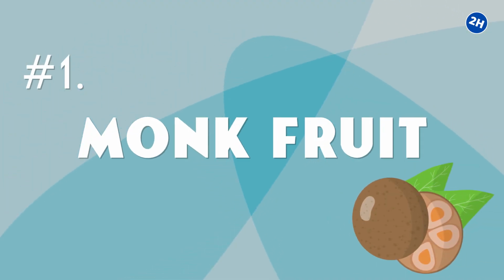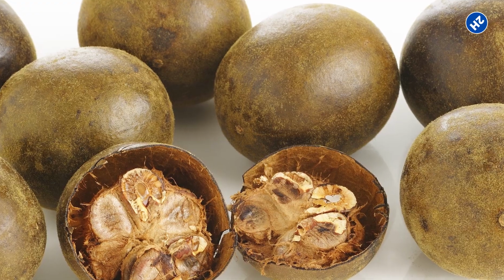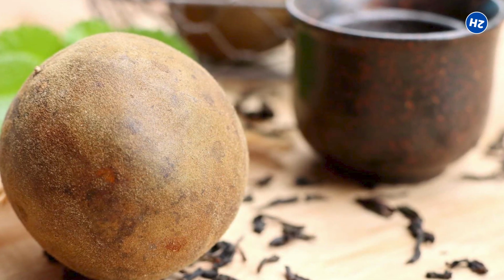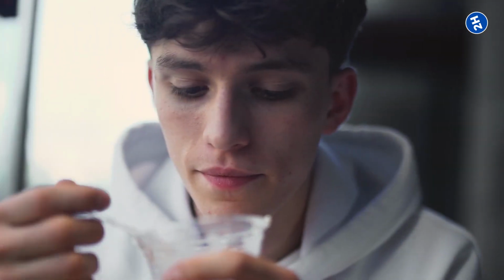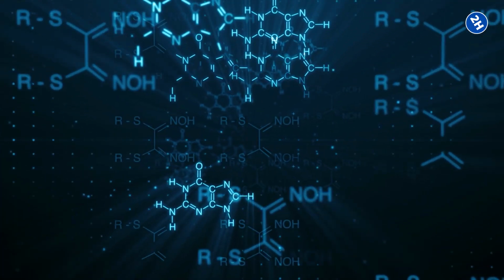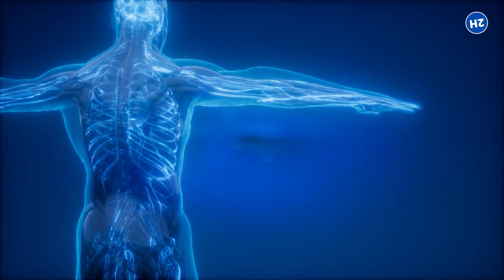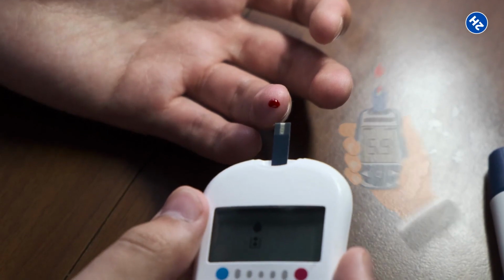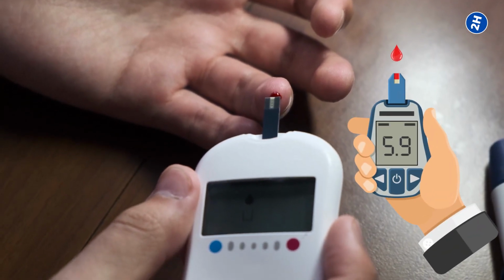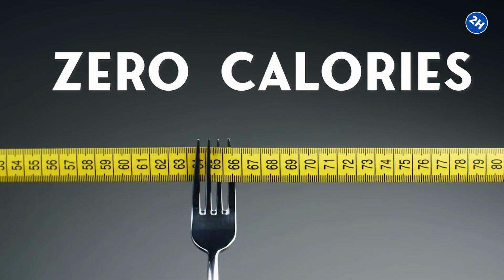Number 1. Monk fruit. Monk fruit is one of the most popular natural sweeteners. The extract of the fruit is sweeter than sugar, which means you only need a little bit to make things delicious. That sweetness comes from the chemical compound in the fruit called mogrosides. So even though it's sweet, it does not act like sugar in our body and is safe for diabetics or anyone trying to avoid added sugar. Plus, it has 0 calories, which makes it more appealing.